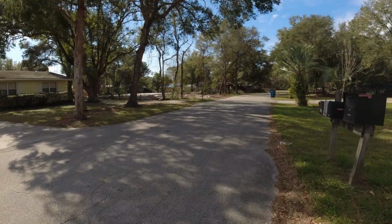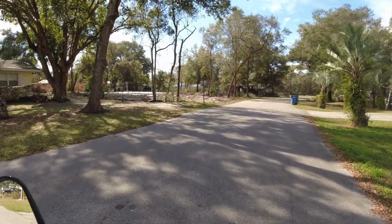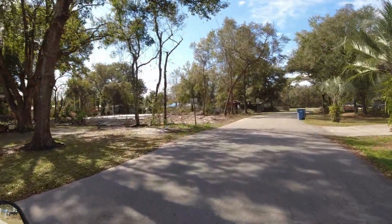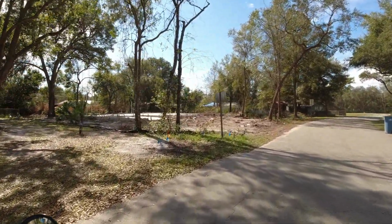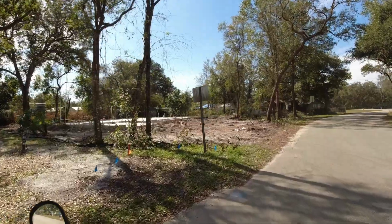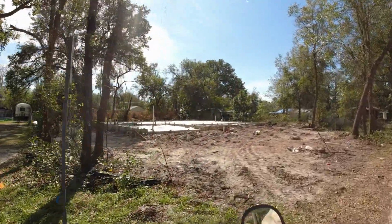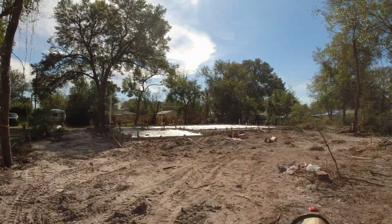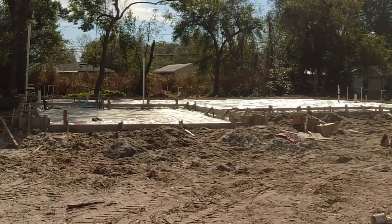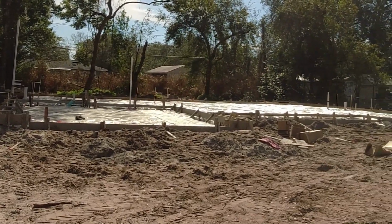This was all wooded not long ago, but they've cut it down and they've been working hard on getting ready to build a house. They now have it, foundations not poured, the cement's not poured, but they have done all the plumbing. Got plastic laid down. They've got all the pipes up in the ground, and it's ready to have things poured and become a house.